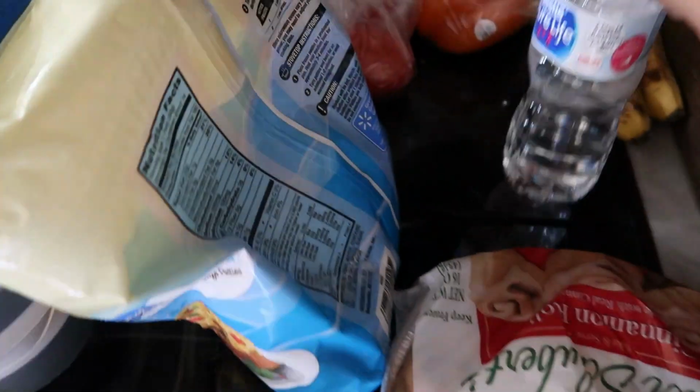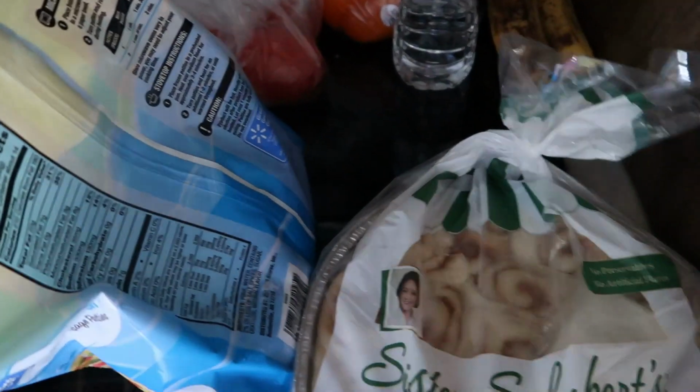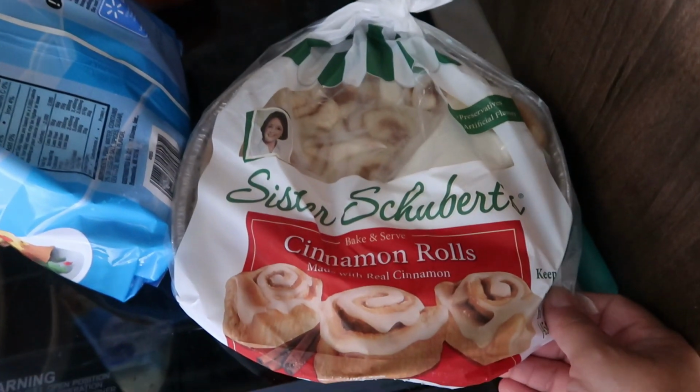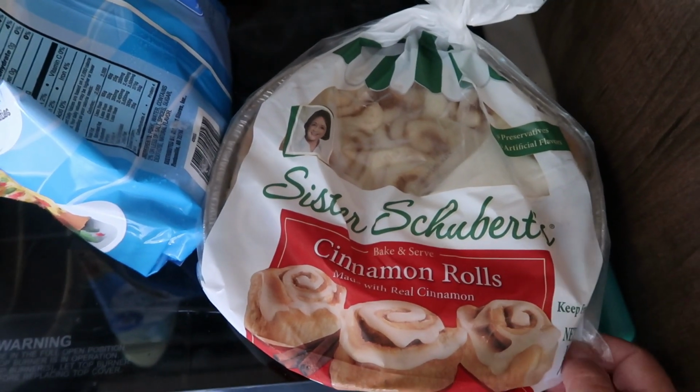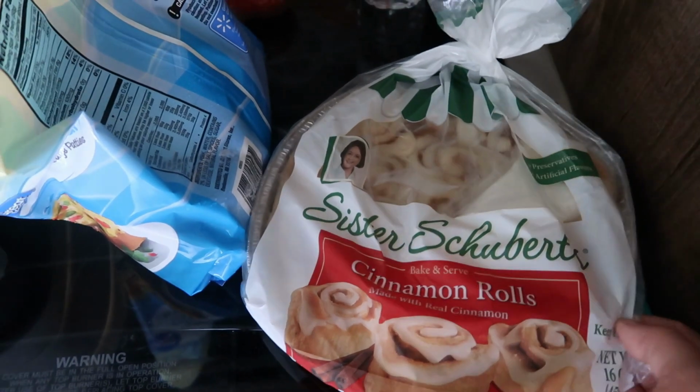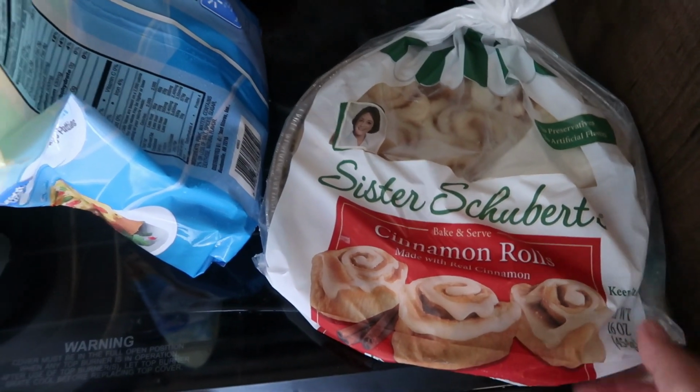Good morning. So we're about to cook an easy breakfast this morning. We're trying to get out on the beach early this morning. So we're gonna do some of the Sister Schubert's cinnamon rolls. We already love these, the kids especially. And these are so easy because they're already in a pan. We're gonna of course do them in the toaster oven outside.